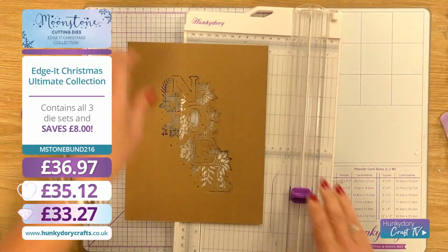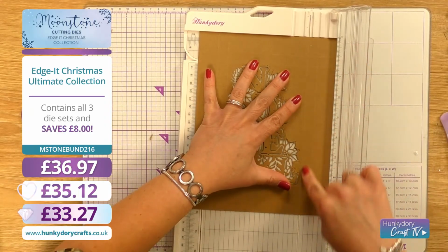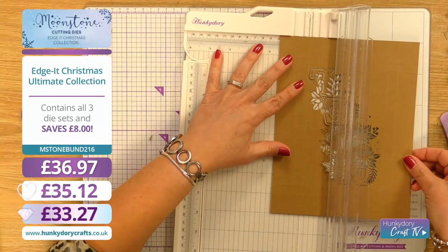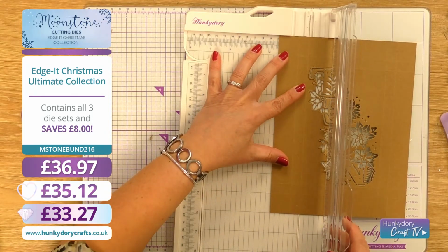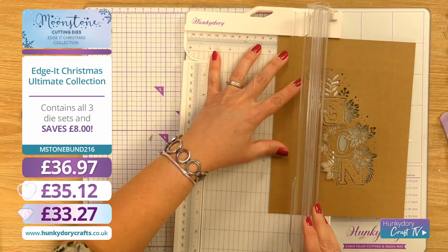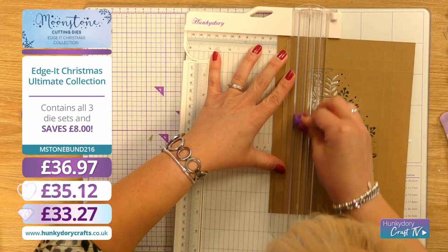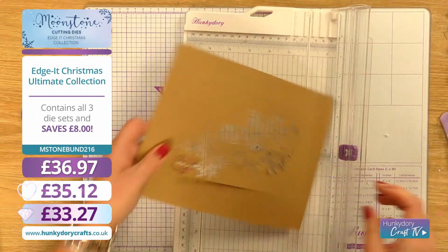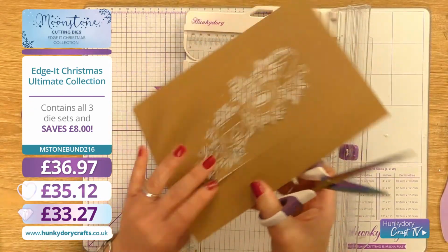So now we need to cut the rest of our aperture. So we're going to come onto this second score line here. But let's turn it around the other way and we'll be able to measure it properly. So it's at 1.5. So we'll go just over the 1.5, I think. That should be enough. And then we can line it up and bring it down to there. So we've got that bit, and then what we can do is just bring in our scissors as well.